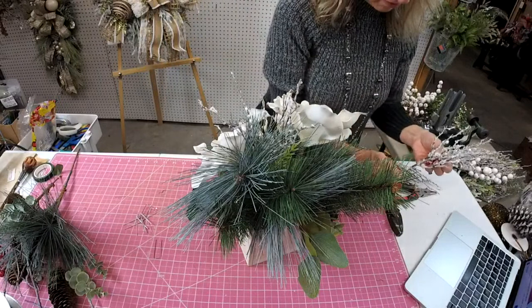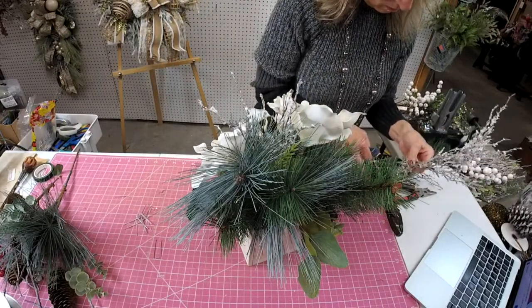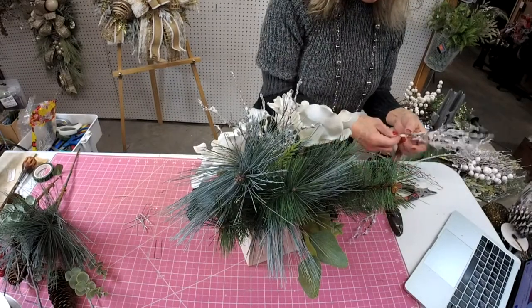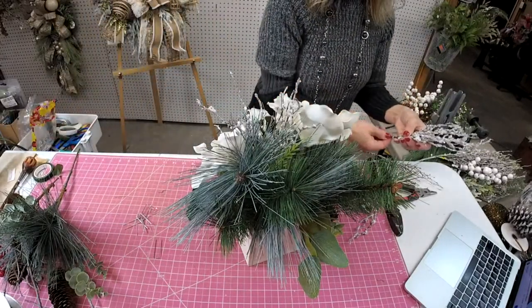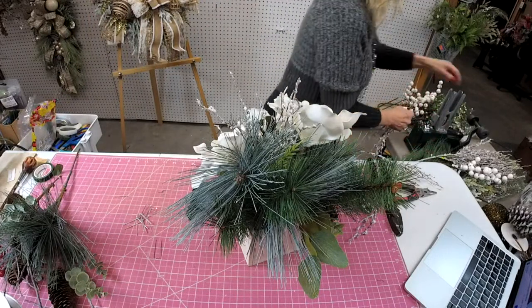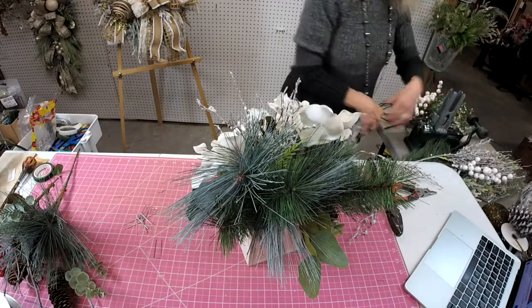I've got to trim off one of these. And might even have to put a pick in it. I don't know. Looks like it's trying to separate there. The plastic's trying to separate from the wire. I tell you what, let me go ahead and do it, because as soon as I don't, I'm going to need to do it anyway. So let's just do it.